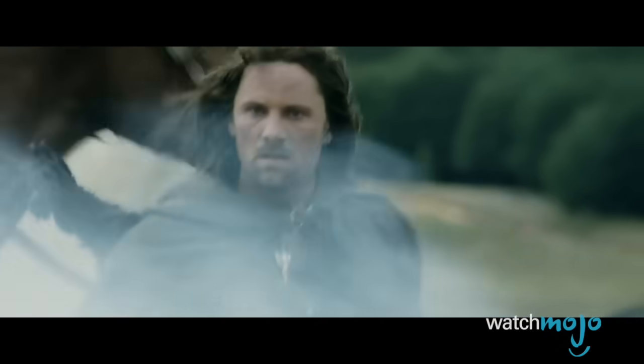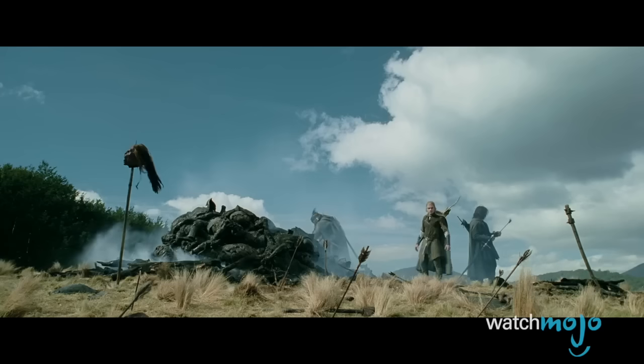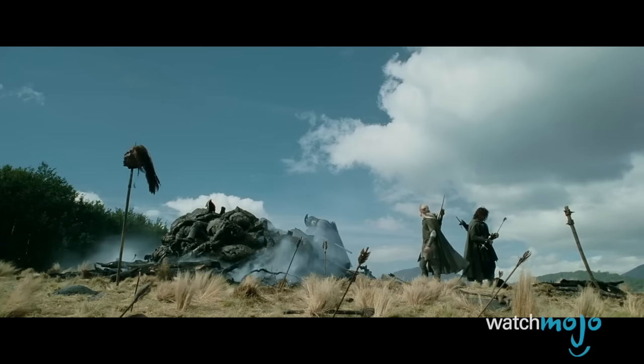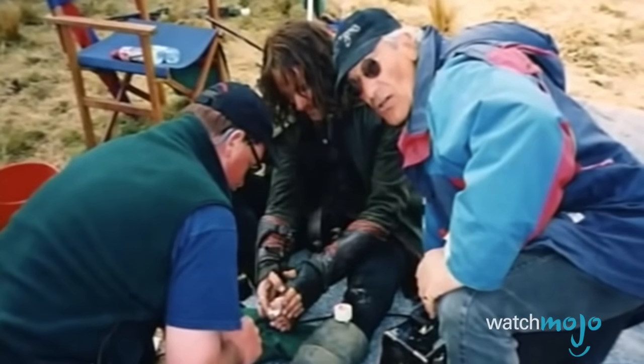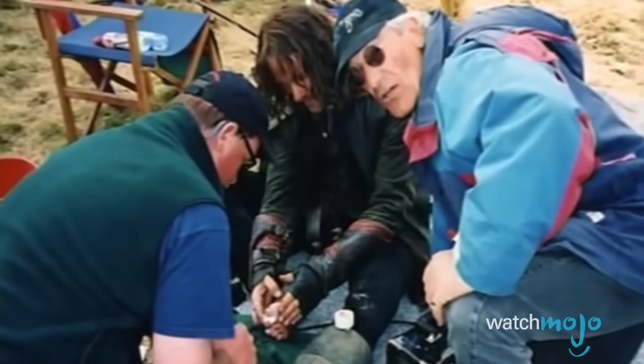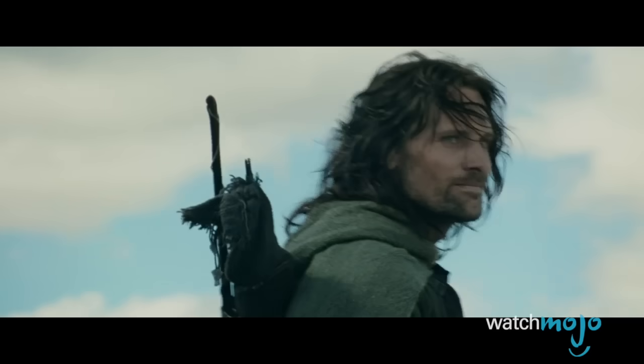One of his most visceral scenes comes at the beginning of the film. Angry at the thought that his hobbit friends might be dead, a rage-filled Aragorn kicks a helmet on the ground. After doing 4 takes of this shot, Viggo broke 2 toes on his 5th take, meaning that scream heard in the finished film is very real.